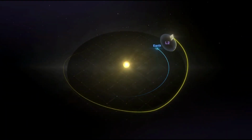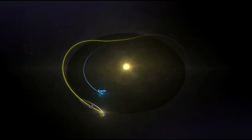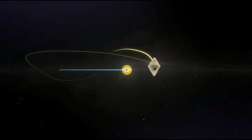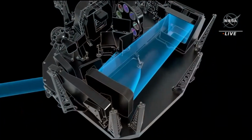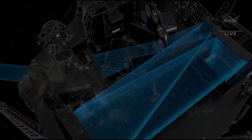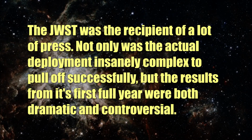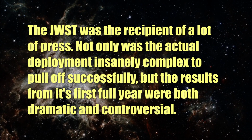The L1 and L2 Lagrange points are specific regions in space where the gravitational forces and the orbital motion of a body balance each other out, allowing a smaller object to effectively hover in a stable position relative to the two larger bodies, such as the Earth and the Sun. The JWST is equipped with a 6.5-meter diameter primary mirror to collect and focus infrared light, a sun shield to keep the telescope cold, and 4 scientific instruments to conduct its ambitious science operations, including the near-infrared camera, near-infrared spectrograph, the mid-infrared instrument, and a fine guidance sensor with tunable filter module.